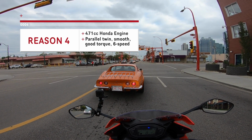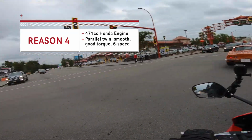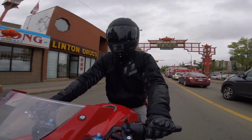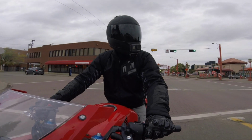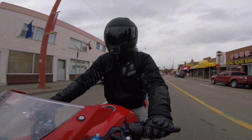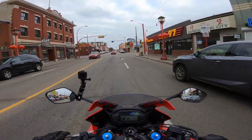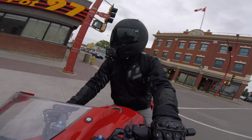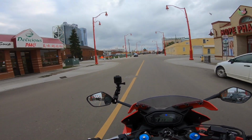Reason number 4, this 471cc parallel twin engine paired with the Honda 6-speed manual transmission, very versatile, very practical for all sorts of riding conditions. So if you're a city commuter like I am, with the occasional highway long distance trip, this bike will really do it all, especially knowing that you have that 6th gear, at highway speeds you can kind of cruise along, adding to its incredible fuel efficiency. This 471cc, it's not the most powerful engine in the world, but I would say it's very balanced. Makes really nice power, it's good torque, very smooth delivery. That's probably the key point.